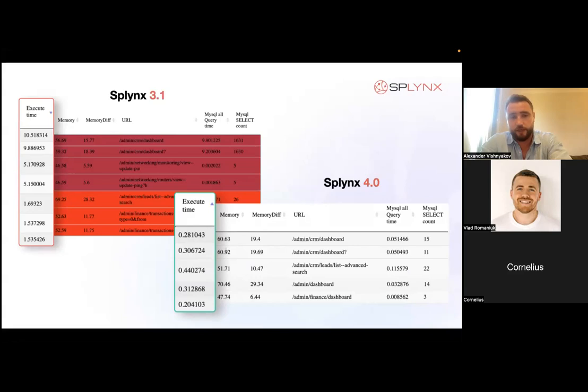So here you can see that, for example, when people open the CRM dashboard, it took 10 seconds in the previous version, and now we improved it to 0.2 seconds. These are very big improvements in numbers, and I'm showing only the biggest issues that we had in the previous version, but I can tell you that in many parts we improved the load time 2 times, 3 times, and this is really something people notice, especially in large deployments.